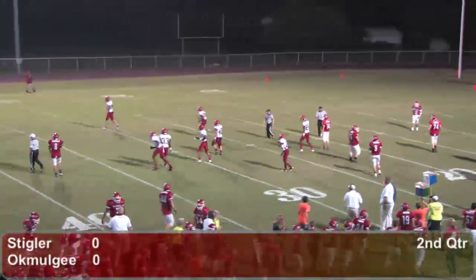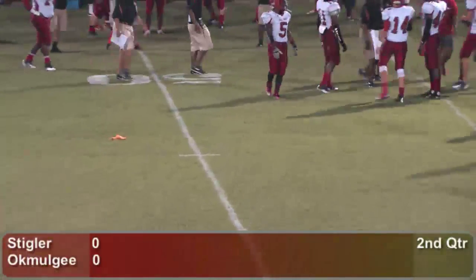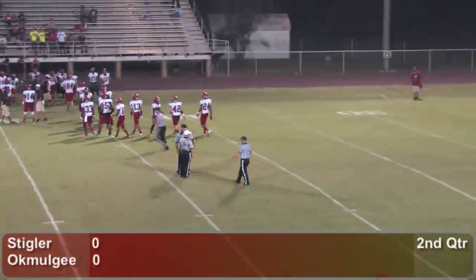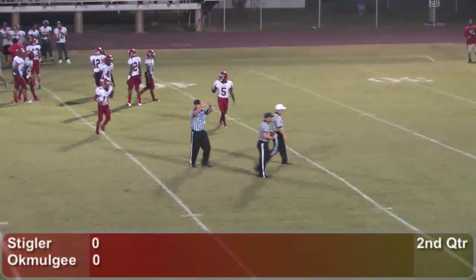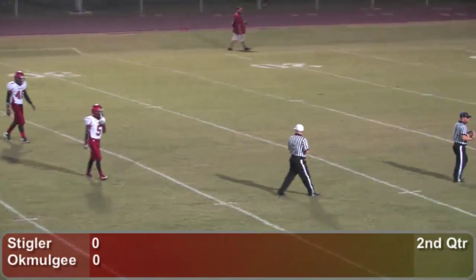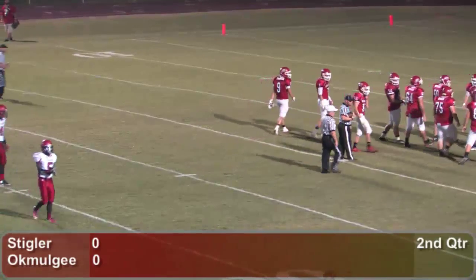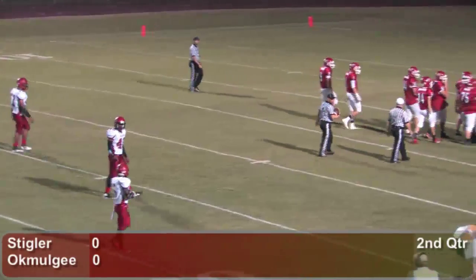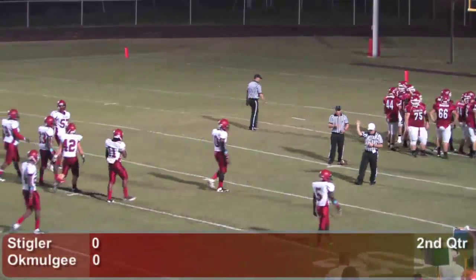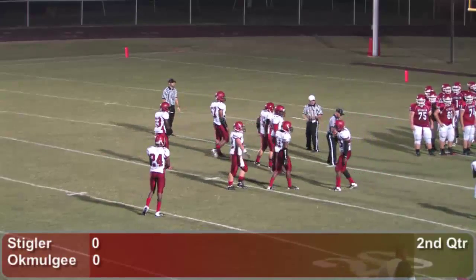Chris Brown, the punter for the Bulldogs. So once again, there is a flag. Personal foul call against the Panthers is a major infraction, and backs the ball up. 10-yard line against the Panthers. Takes the ball back to the 10-yard line. So it'd be 1st and 10 from just inside the 10 for the Panthers.